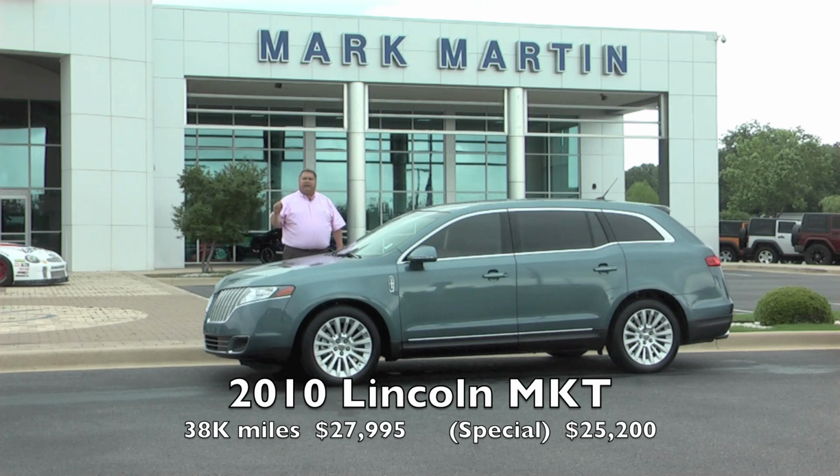Here's the main thing I want to tell you. I've got all the service records. It's got a great story behind it. Little old lady type car, 38,000 miles. 38,000 miles for this car right here. It's a 2010, 4 years old. So they hadn't put any miles on it. This rig is $27,995.